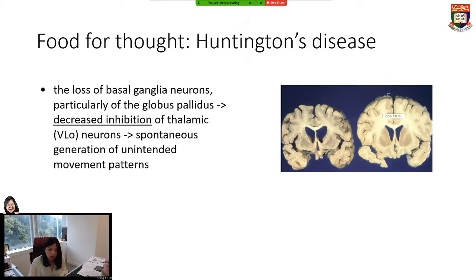Sumed says, is Tourette syndrome also related to dysfunction in the basal ganglia? You know what? In fact, this one has some.